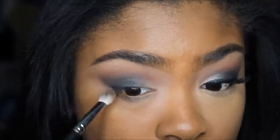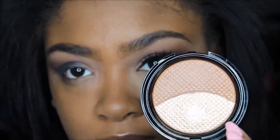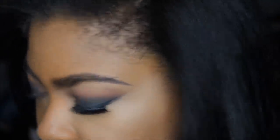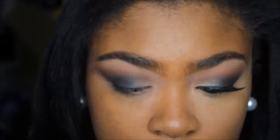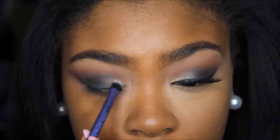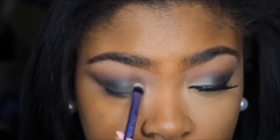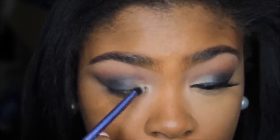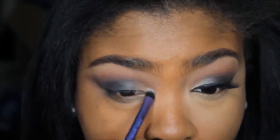So from my Makeup Forever Pro Sculpting Duo in the number 2, I'm going to take this color, which is a gold champagne-y color, which I'm obsessed with, and I'm going to place that in the inner corner of my eye, and I'm going to blend it with my finger so there isn't a harsh line between the black and the gold. So you just want to feather it into the black.